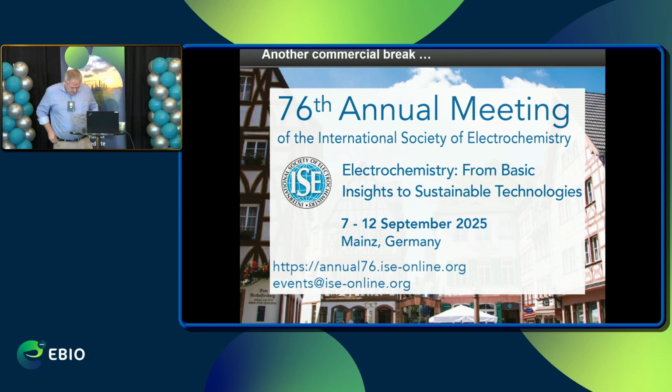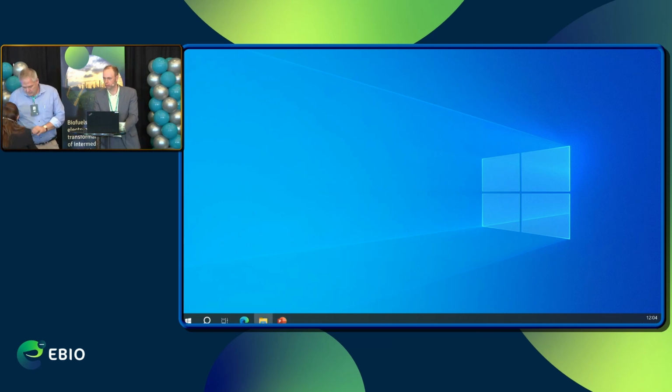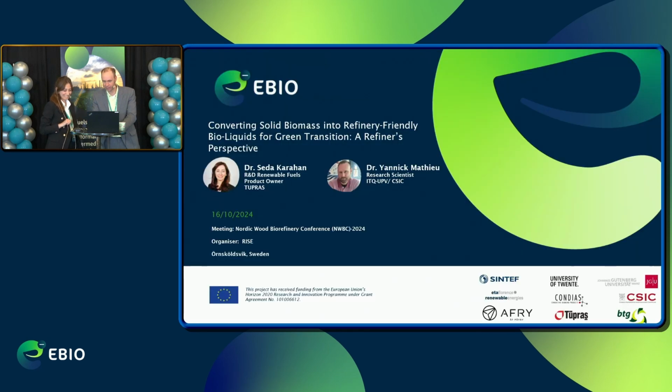Thank you, Sigi. And now we will hear the refinery perspective by Seda Karahan and then Yannick Mathieu. Seda is working at Tüpraş, the Turkish petroleum corporation, a major producer of fuels and chemicals, and looking into different routes of producing biofuels. And Yannick Mathieu is a researcher at ITQ, the Spanish Catalysis Institute, one can say. And when Seda is done, then we will just quickly switch the presentation modes.